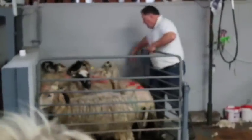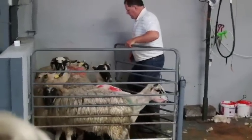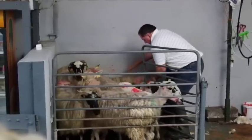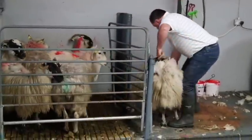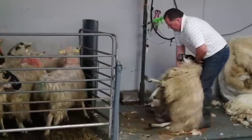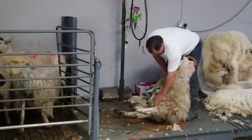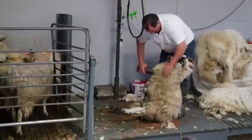So this is the area that all the sheep come through for shearing, and the sheep are now shorn once a year, and that's for their health and well-being. So we're a busy working farm with over 2,000 sheep on the farm and approximately 1,500 small lambs. And this sheep that John will now shear for you is the mother to a baby lamb.